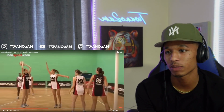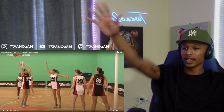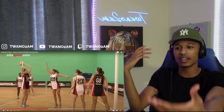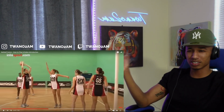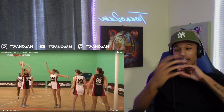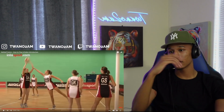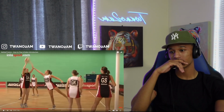Look how she has to play D. She can't even play like defense for real. You might as well not even put your hand up because you have to half-ass it to defend the ball. The defense is what's annoying me. Like they can't play defense, man. That's annoying. Look at her, she's leaning on one toe right now.